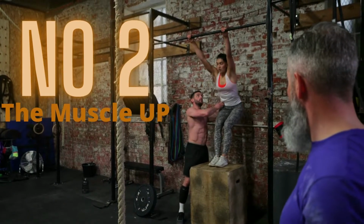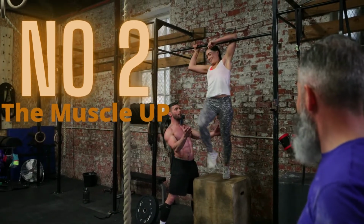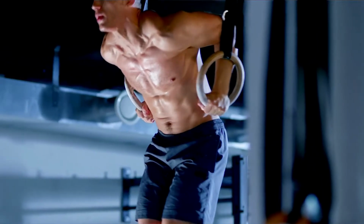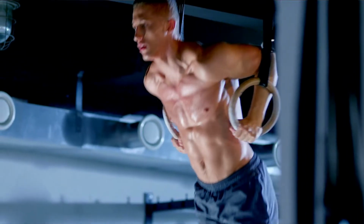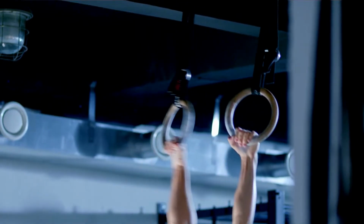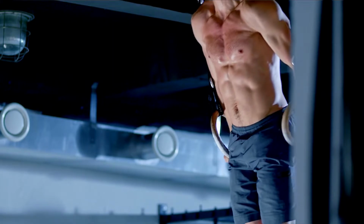Number 2, the muscle up or progressions towards it. The muscle up is arguably the hardest movement in CrossFit. It requires tremendous strength, power, and skill. I want you to remember though, training towards the muscle up, you're going to be working on pull-ups and chest to bar pull-ups. Neglect this movement pattern at your peril. I cannot envisage a CrossFit Open where no pull-ups, chest to bar, or muscle ups are programmed. This movement is a must.